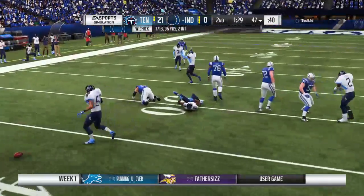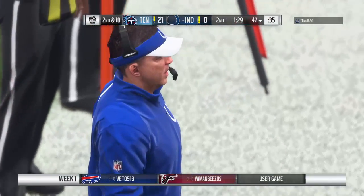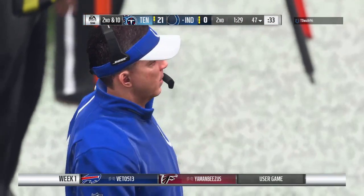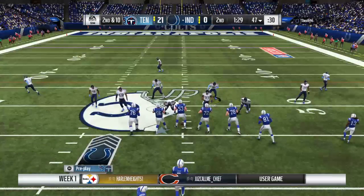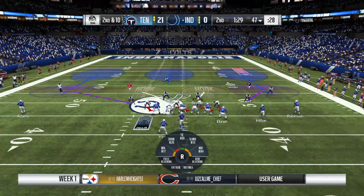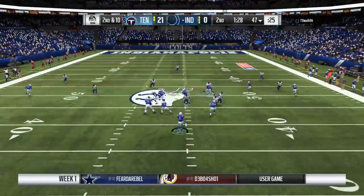And his pass incomplete. This defense has been very disruptive early on as they force another one to go awry. Seems to be the front and the back end. Pass rush, they've been able to get home, and they're taking the ball away in coverage as well. I love how you put it together. The front and back working in sync, only way to play good defense.